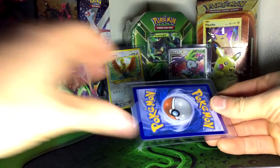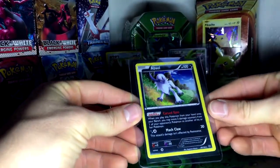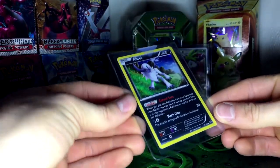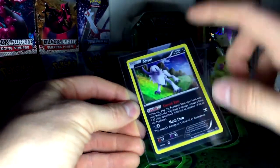Next was a purchase on Amazon, and what we have is a holo Absol. I don't have any Absol cards, so I was like, I'm just gonna pick this card up. I think I got it for like $1, so pretty good card.